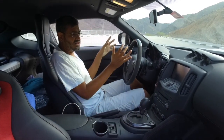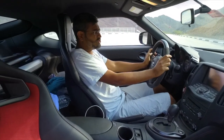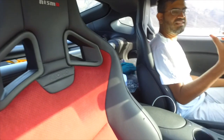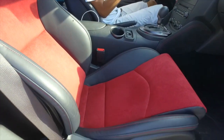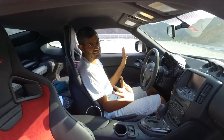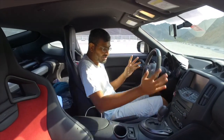The seats are these Recaros. They're very, very aggressive. They hold your shoulders in. I mean, they're actually quite comfy. I like them. But they are very, very full on. After a few days, you're going to be like, can I drive this every day? Let's be honest, at least they didn't go for harnesses. I'm happy with that.